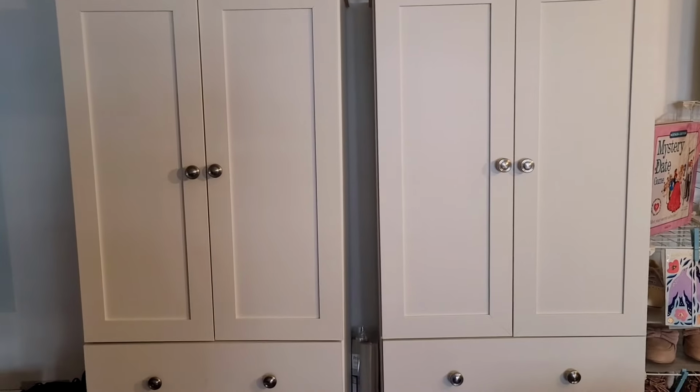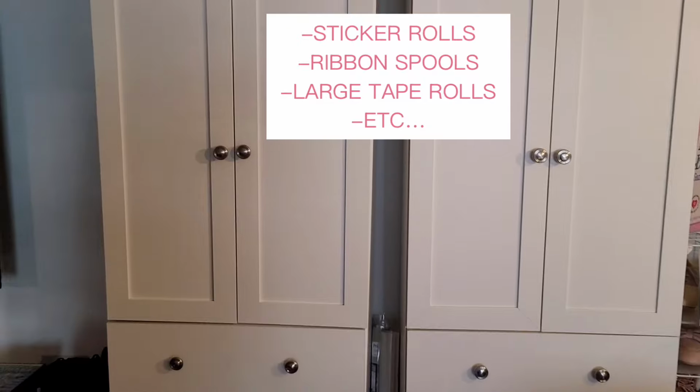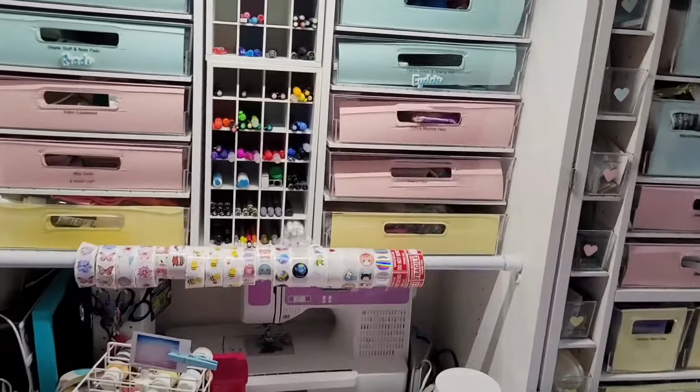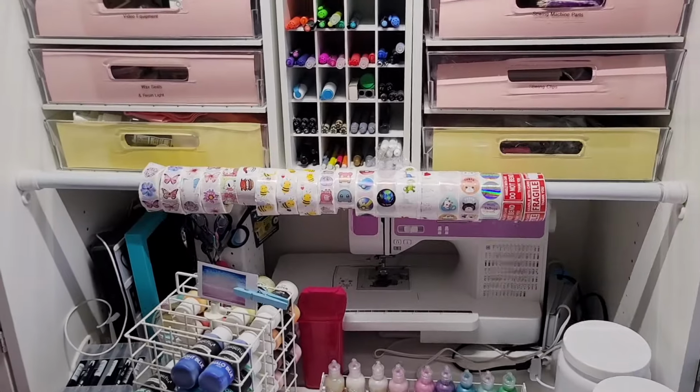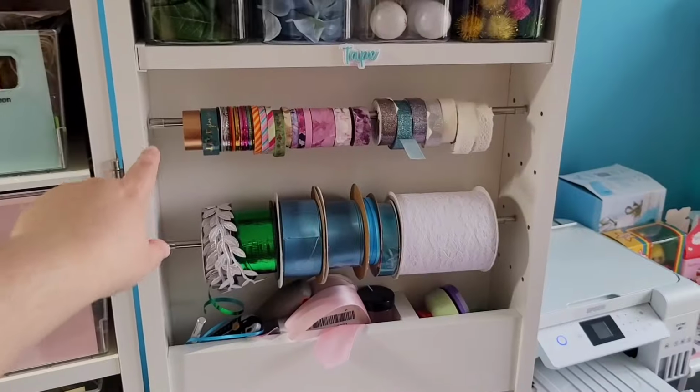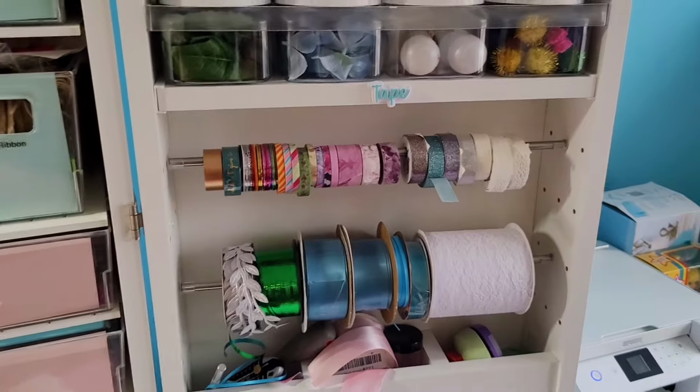But yeah, you could probably do that with ribbon or something like that too. I find sometimes ribbon is a little bit harder to work with because it may not fit fully on the tension rod because the tension rod's a little thick. So I actually have my ribbon and my washi on these thinner things for the DreamBox specifically, right?